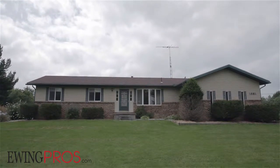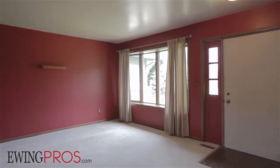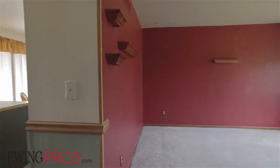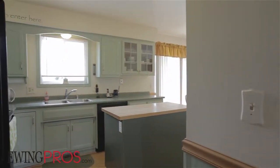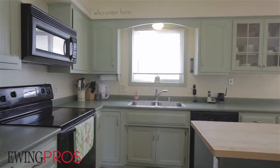Step inside this 4-bed, 2.5-bath home with over 2,600 square feet of space, and you'll be ready to relax before you know it. Step through the front door into the living room. Head west into the updated kitchen, which boasts a generous prep island and great views of the pool and backyard.